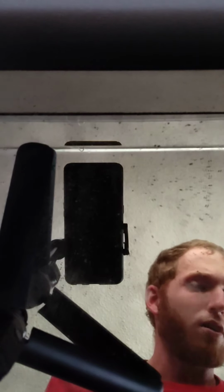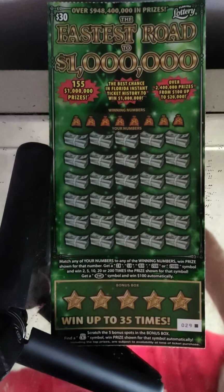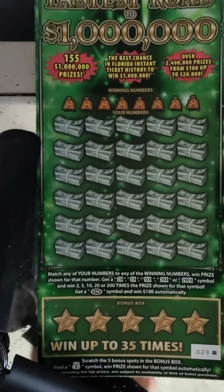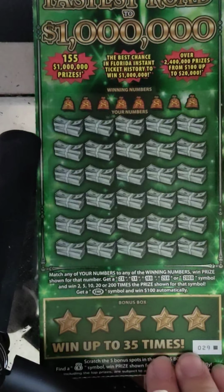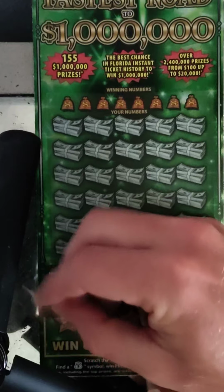All right. So let's go ahead and I'll do the Fastest Road. All right, so the Fastest Road, let me go ahead and zoom in a little bit more. All right, there we go. So the last ticket on this one, ticket number 29. I'm still looking for that 200X on this ticket. So let's see what happens.